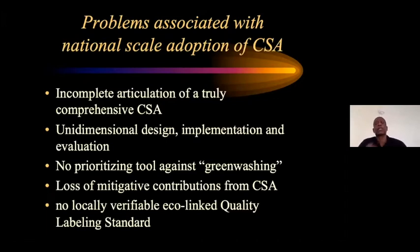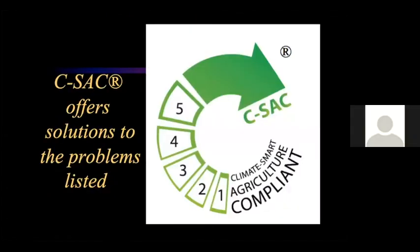We said that there were a number of problems associated with national scale adoption of climate smart agriculture, including incomplete articulation of a truly comprehensive climate smart agriculture, a unidimensional design, implementation and evaluation framework, no prioritizing tool against greenwashing, and we spent some time on greenwashing yesterday, the loss of mitigative contributions from CSA towards the nationally determined contributions, which we also discussed yesterday, and the fact that there's no locally verifiable eco-linked quality labeling standard. That came up as well.